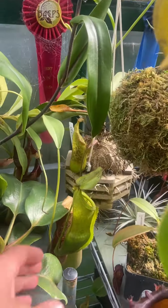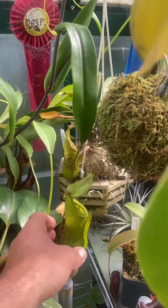And here's Spectabilis Diabolica with a second flower. There's 2 flower spikes on it, male. And a lot of intermediates and uppers. Pretty much these are the last lowers we're going to see in this plant for a very long time until it basals again. And under that is Peltata Jacquelinae, really putting on size at a way faster rate than I expected. That's the pitcher there. Yeah, just getting huge.